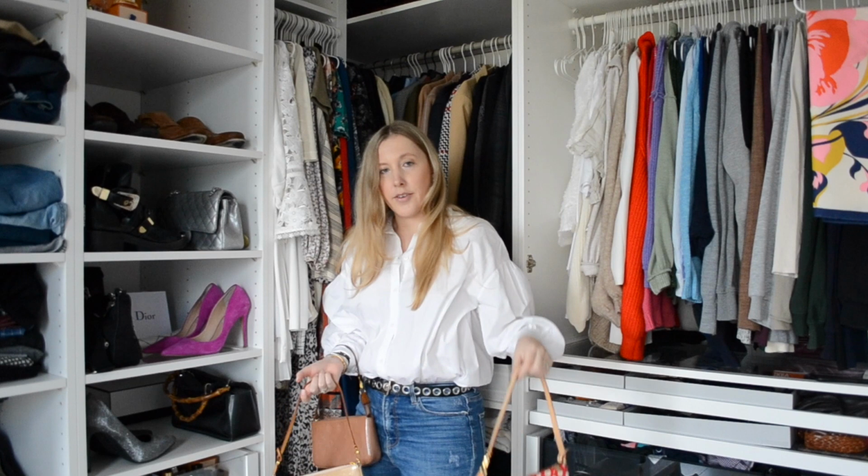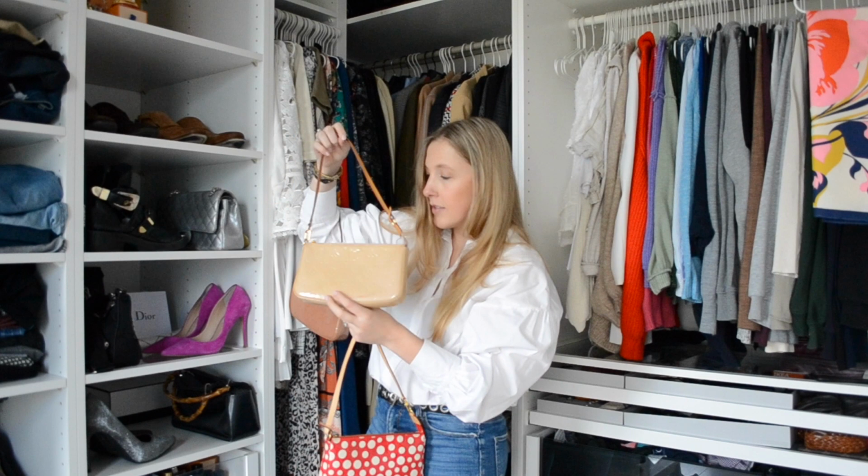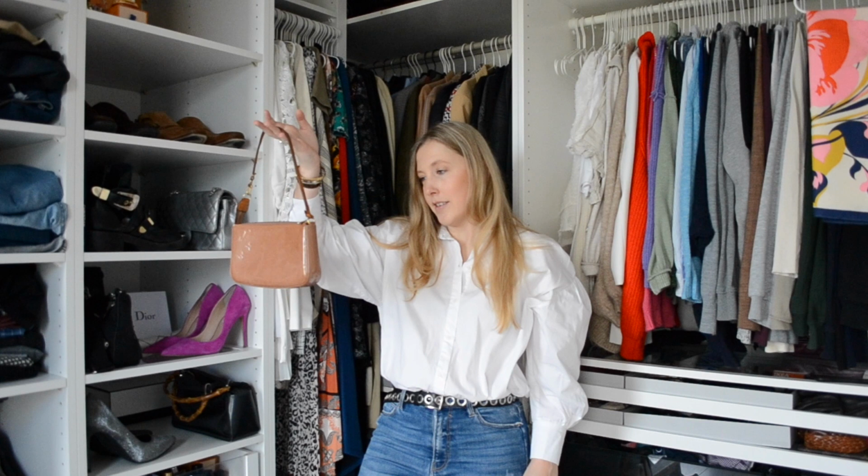And then for this one, it's actually the same case. I love the color, but there are some red spots on it, so I'm selling this one as well. And I want to keep this one because it was my first pochette accessoires, and I've been complimented so much about this bag that I do not want to sell it yet.